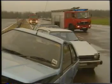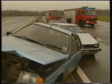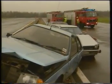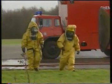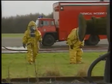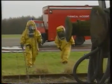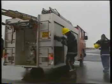Rescue skills must be kept at top level with constant training and practice. The Fire Service College here at Moreton in Marsh, Gloucestershire, trains over 6,000 students a year from brigades all over the world. They've created pretend railways, motorways, houses, and even industrial tower blocks, where emergency situations are made as real as possible.